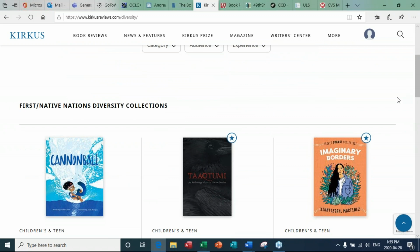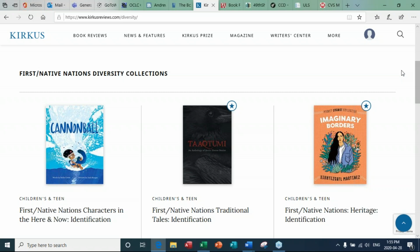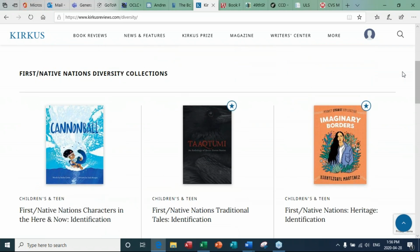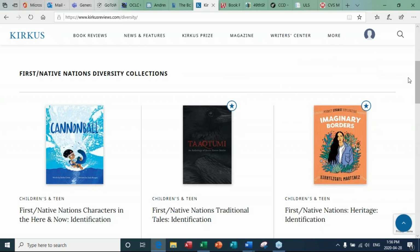And what it is providing me with, based on the reviews that they have in their database, are titles that match that really super specific criteria. And I'm sure that there are other places that you can find this information out, but if this isn't a priceless tool, I don't know what is. Granted, it's giving me 5 options, but there are 5 really great options that are super specific to that subject matter. So if for no other reason that you want to go on to Kirkus, I highly recommend going to Kirkus so that you can just check out the More tab and the Kirkus diversity collections.